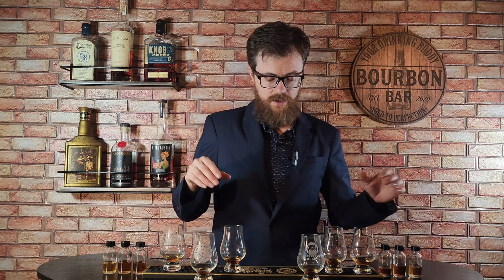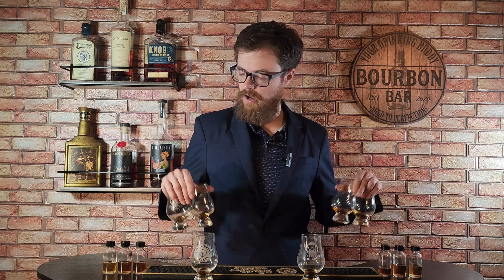But this is a really great whiskey. It was my favorite, and so we have to take, let's take these four off the bar, and we've got to do a little head-to-head to decide what our favorite overall is.